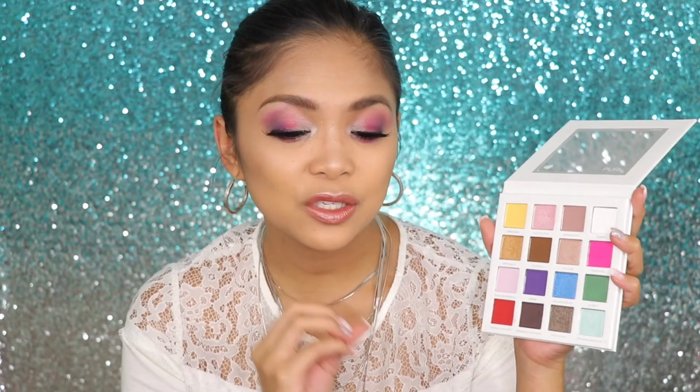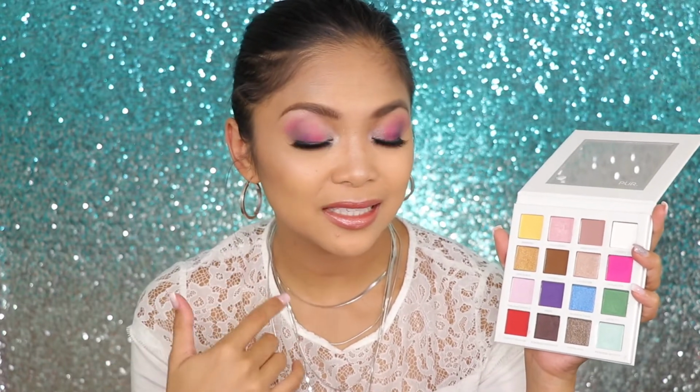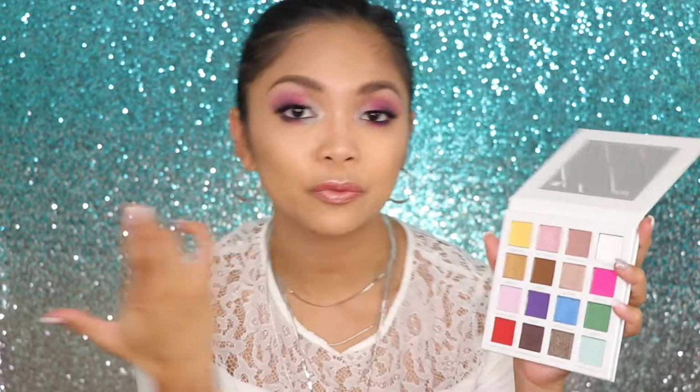So all in all, I would recommend this palette to somebody that loves eyeshadows, loves colors, would really wear these eyeshadows and work with them, because some of these really need some patience when it comes to blending, especially this purple right here. But other than that, I feel like this is still a great palette for the money that you are paying for. This is one of the cheaper palettes that are out there right now, but again, you have to love what's inside in order for you to get your money's worth, really.